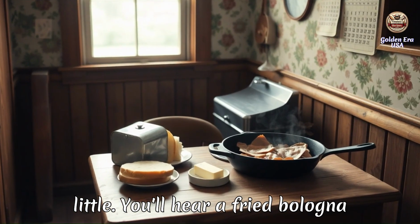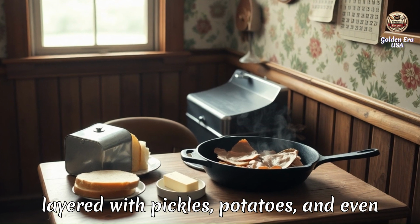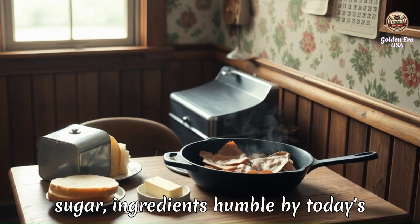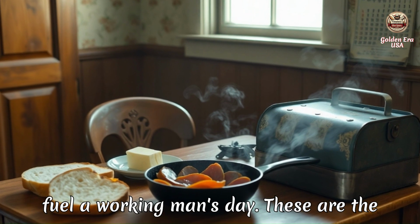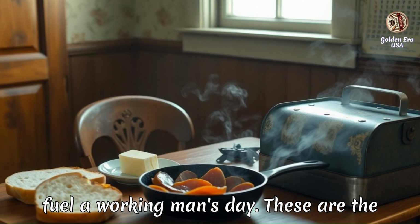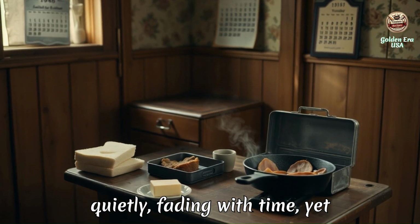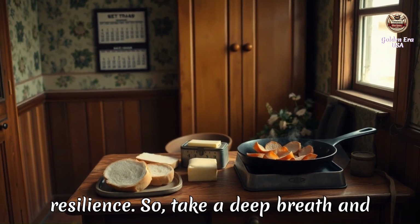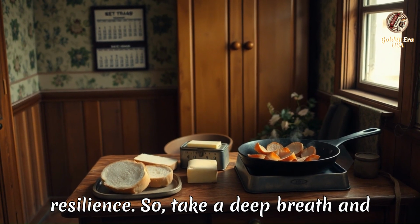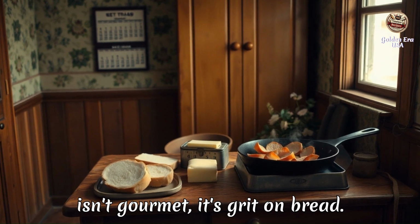You'll hear of fried bologna sizzling in old skillets, buttered bread layered with pickles, potatoes, and even sugar, ingredients humble by today's standards, but once powerful enough to fuel a working man's day. These are the forgotten sandwiches, passed down quietly, fading with time, yet deeply woven into the fabric of American resilience. So, take a deep breath and step back in time. What's coming next isn't gourmet, it's grit on bread.